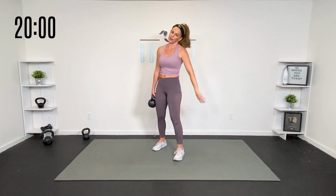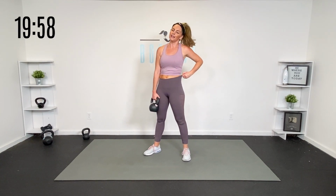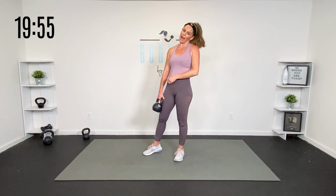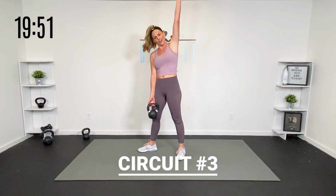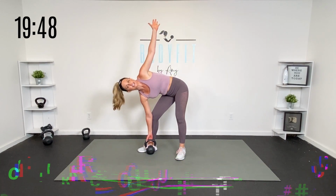We got right side for 30, then we got a side knee pull. Left side for 30, side knee pull. This is where your power also becomes your hit. Go ahead, take it right here. 3, 2, 1, 30 seconds.